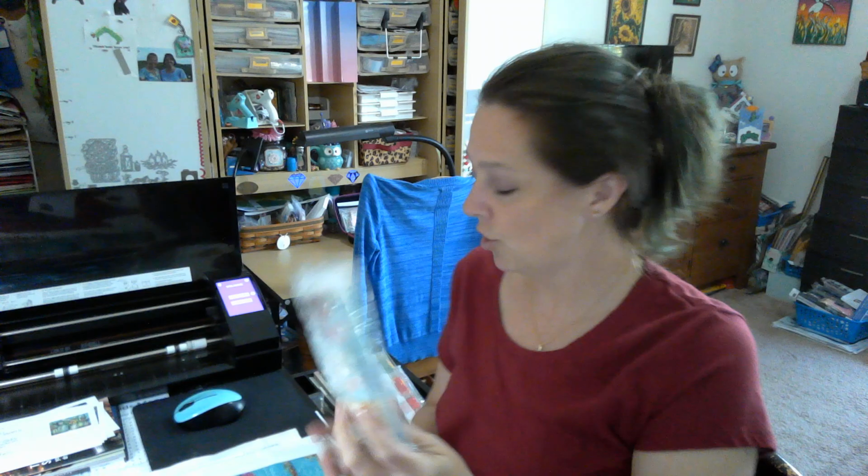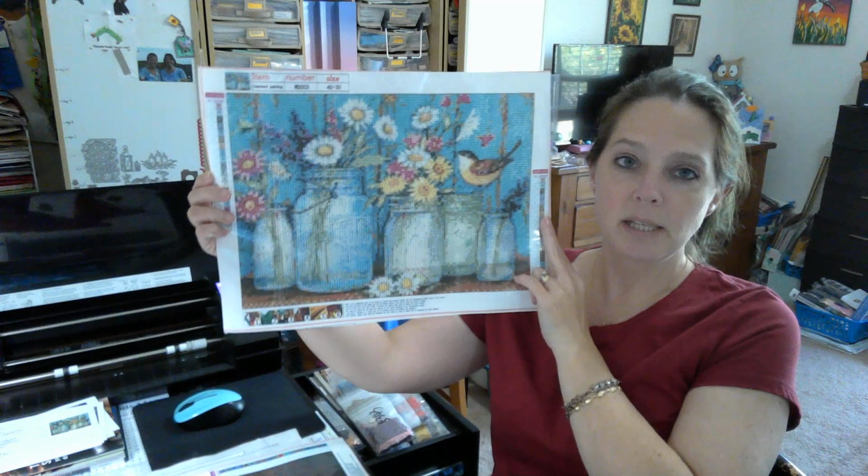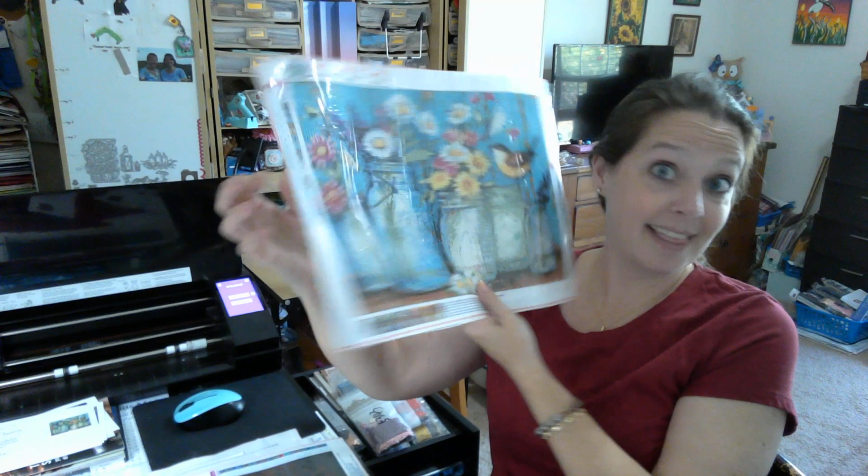So this is packaged in the beautiful little zip top bags with the orange labels. And it turns out beautiful. Love this. Really love this a lot. So I'm real anxious now to get this done. Now that I've seen it done and how nice it turns out, really anxious. So that one is actually 20 colors.